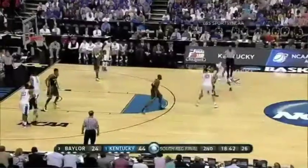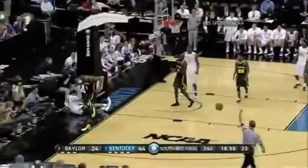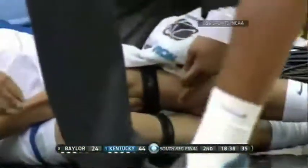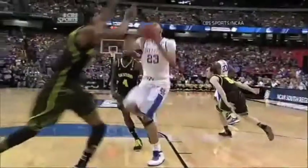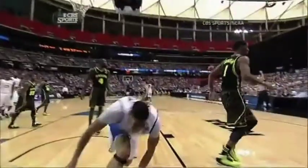Here we have second half action, and a scary moment for Kentucky when Anthony Davis takes it hard to the bucket and gets fouled hard, lands awkwardly on his left leg. He's clutching that left knee. He would be taken out for the rest of the first half. He would return a short time later. Let's move on a little bit now to the second half.